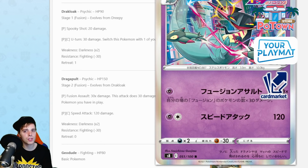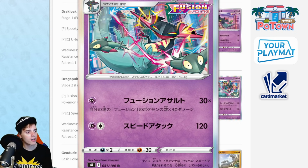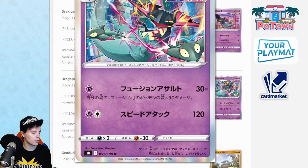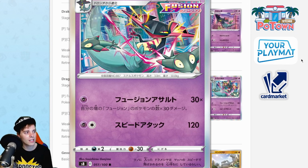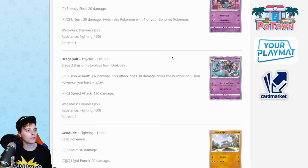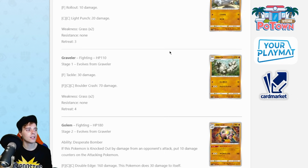Fusion Strike Dracozolt. Dracozolt sees a lot of love in the TCG, and let's see here. It has an interesting multiplier, 30 damage times the number of Fusion Strike Pokemon you have in play. So in the best case scenario, you have 6 of them in play. We don't have Skyfield, so you slap 180 for 1 energy. Free retreat, 180, 1 energy. Problem is that that is still not enough, unfortunately, because you're going to get knocked out. You're going to have trouble getting your Stage 2s out. It is what it is.